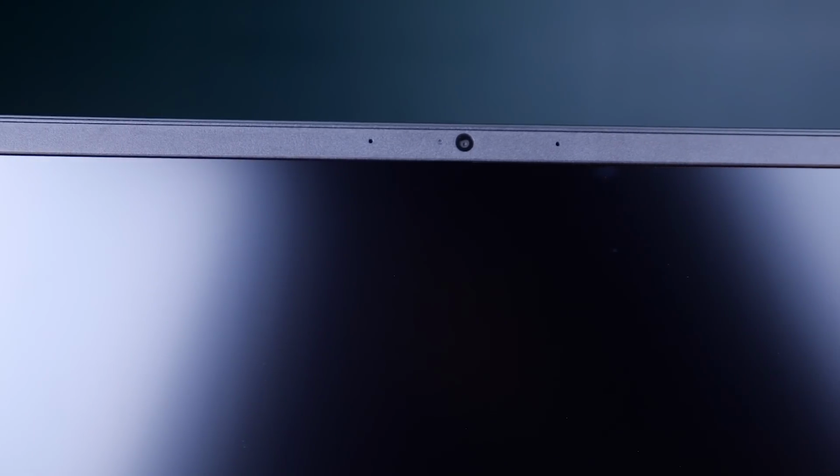Side bezels are super slim, so no thick with the Q, with the top bezel being small, yet big enough to make space for the 720p webcam and dual microphone configuration.